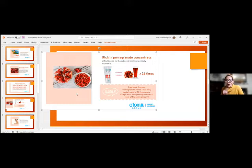I have read something about Cleopatra. Cleopatra took pomegranate so that her skin would become healthier, brighter and shinier. I don't know anything about her skin, but she uses pomegranate. That's what I have read.